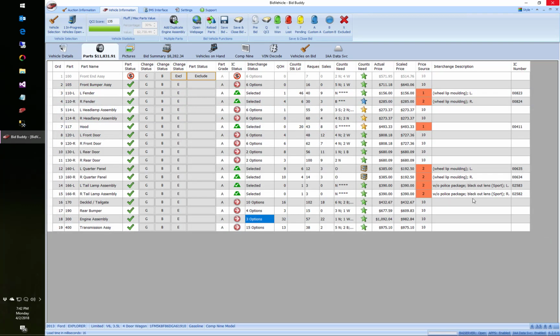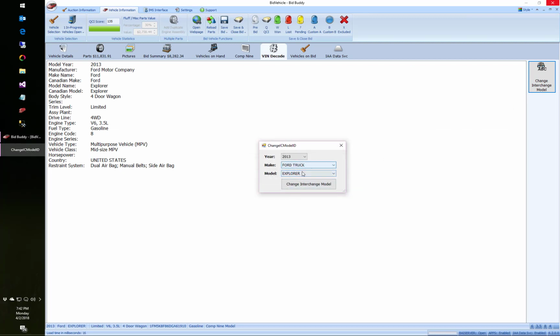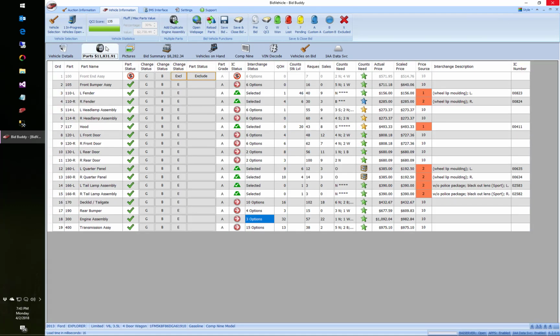And once in a while, you know that the VIN decoder picks the wrong model in the Honda interchange. You've got those finicky things once in a while. There's a brand new button in here that says change interchange model. And it gives you a little warning that you're going to get the parts grid reloaded. This allows you to repick the correct interchange if you had an interchange issue with that car. Still let us know about those issues so I can fix the mapping on them, but at least it allows you to do the vehicle the correct way without having to enter everything manually yourself. Another nice little new feature.